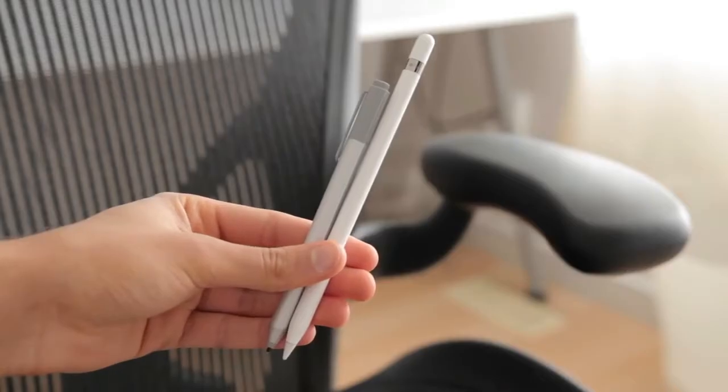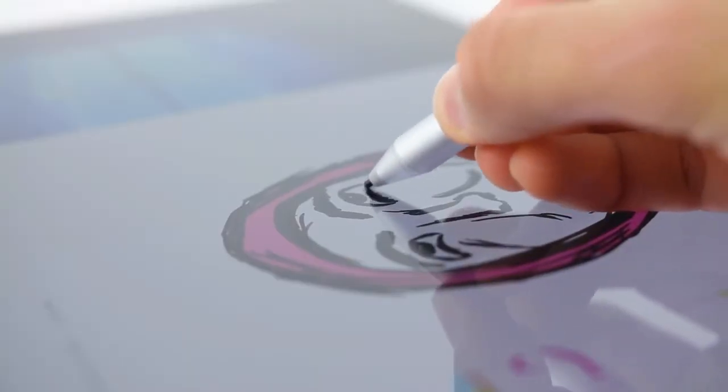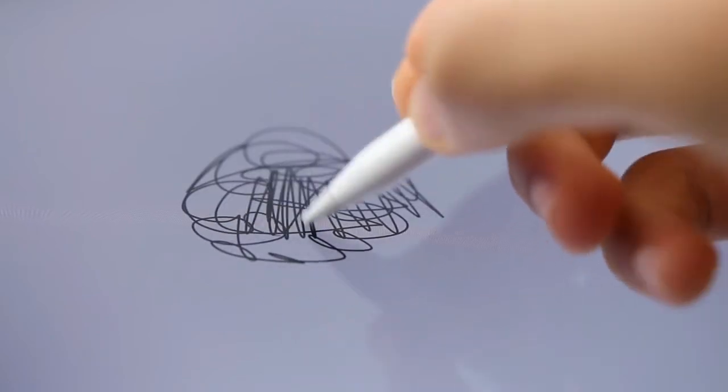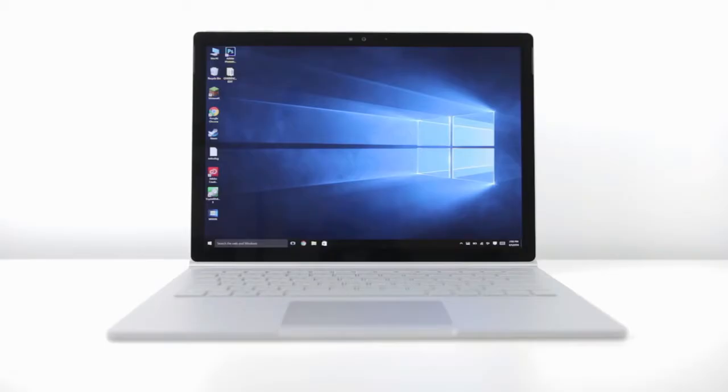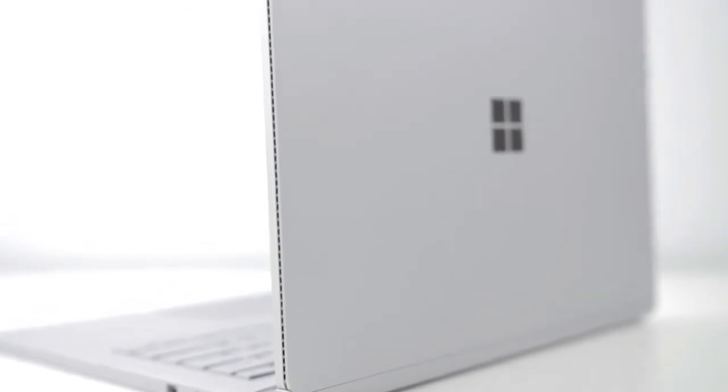Compared to something like the Apple Pencil, they have quite a different feel when drawing or writing. The Surface Pen feels softer and the Apple Pencil feels more rigid on the displays of their respective devices. After using this laptop for a long period of time, I've really fallen in love with it each day, but more so the concept. The concept of two devices in one, and it makes me look forward to the future of the Surface Book, but also the future of laptops in general.